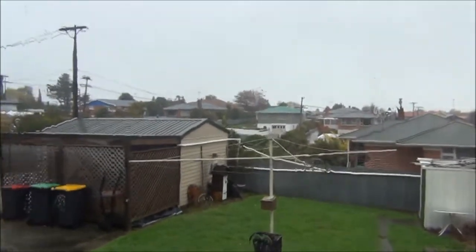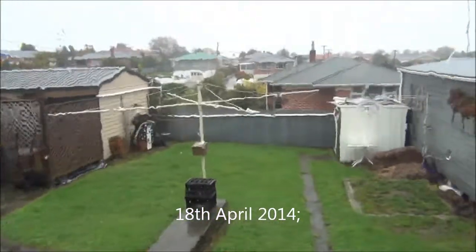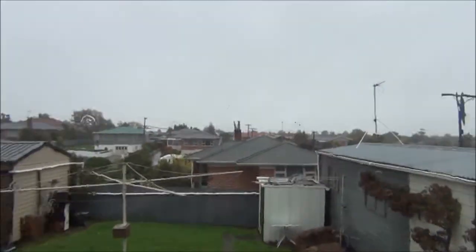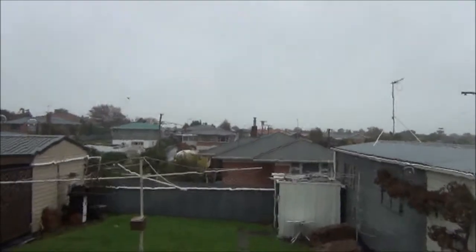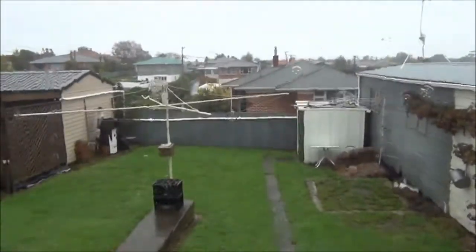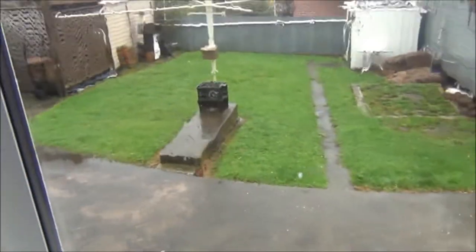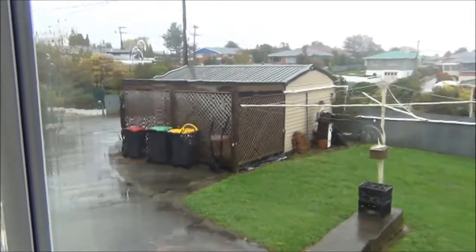must be about the 18th of April 2014. As you can see, here in Timaru, as most of New Zealand, they've got some sort of crappy weather. I can't mow the lawns, can't do the garden, well I don't anyway, but real rubbish.